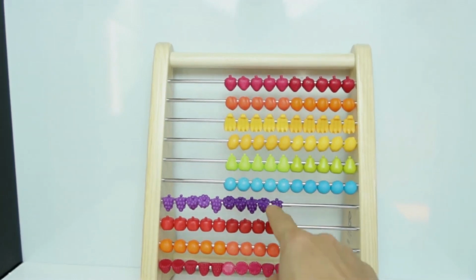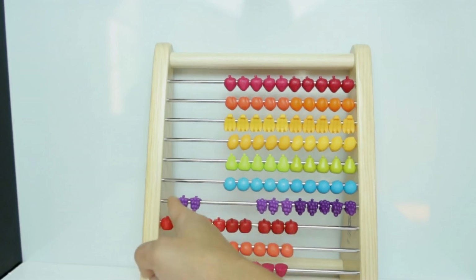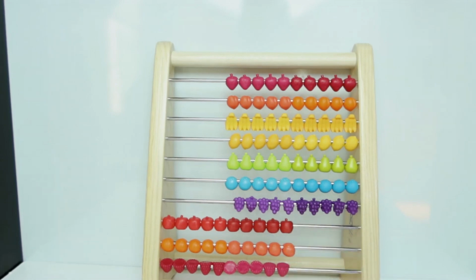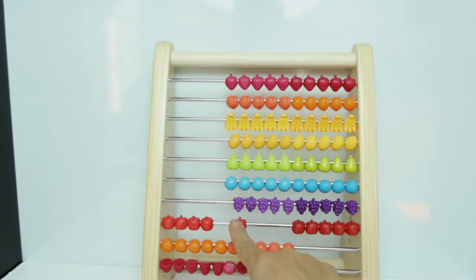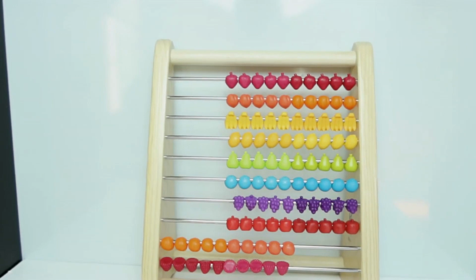Let's skip count them. 2, 4, 6, 8, and 10. Yes, we also have 10 bunches of grapes. The next one, they're in the color of red. I think everybody knows what they are. They're apples. One by one. 1, 2, 3, 4, 5, 6, 7, 8, 9, 10. Yes, we have 10 apples.